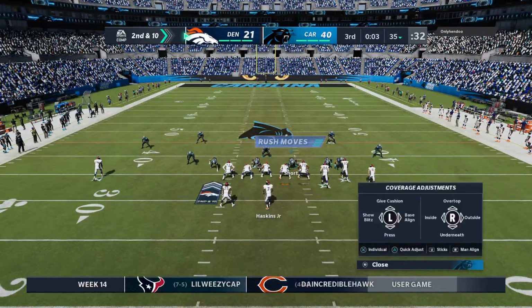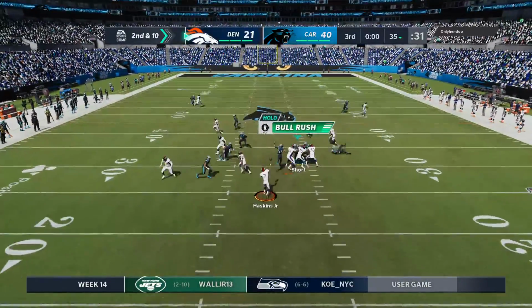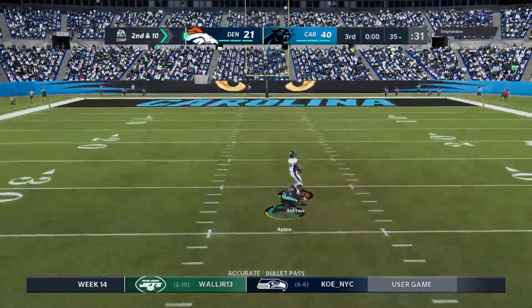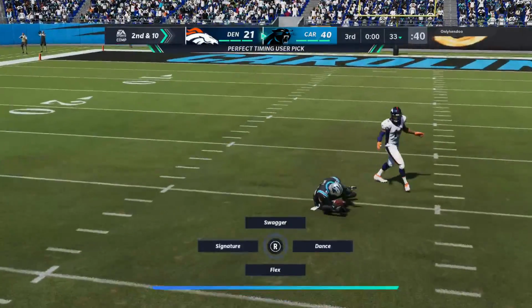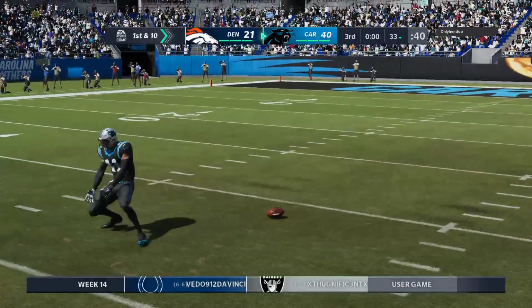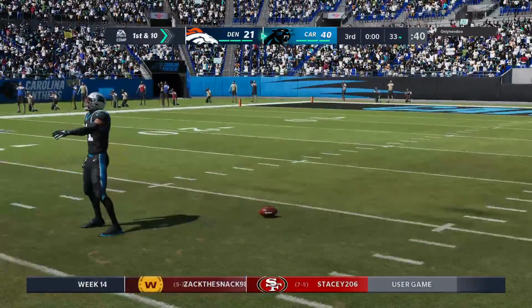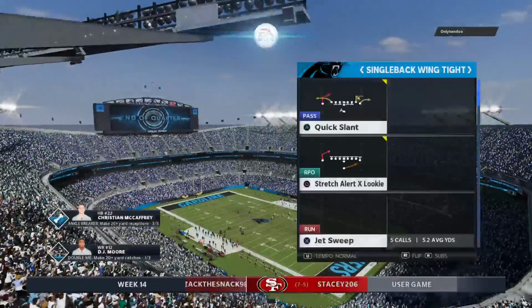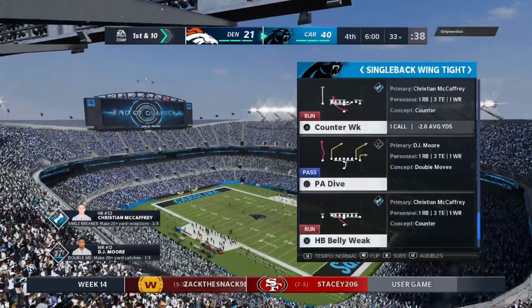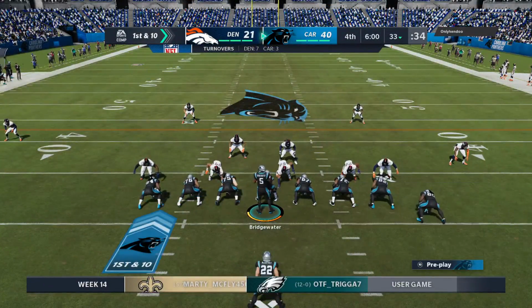Boston. Again on 2nd and 10, it's Haskins. He'll let this go deep for Sutton. And it's a big turnover there on the final play of the quarter. So it'll be a change of possession on the turnover when we get back. This is the National Football League on EA Sports.